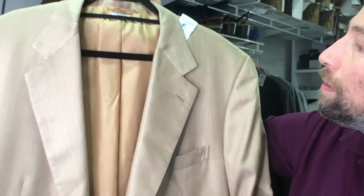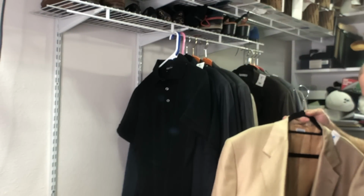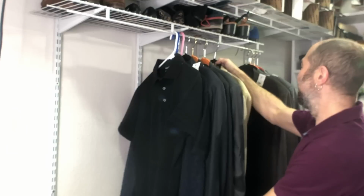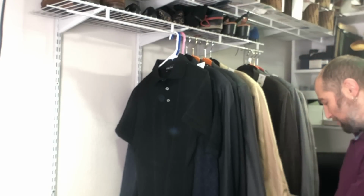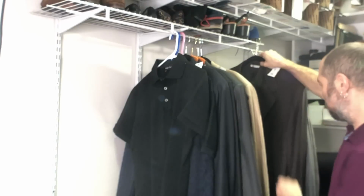So there was a time when a tan suit would not sell. Now is not that time. President Obama made it quite fashionable, and that trend is still hanging around. We sell tons of tan suits.